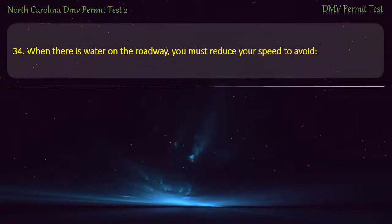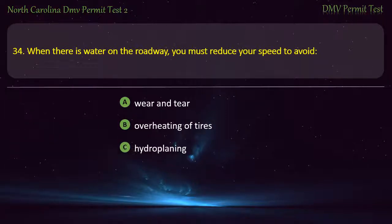Question 34. When there is water on the roadway, you must reduce your speed to avoid wear and tear, overheating of tires, hydroplaning, traction of tires with the road. Answer. Hydroplaning.